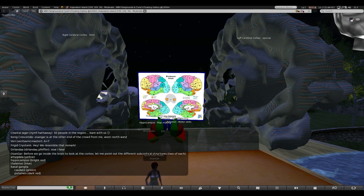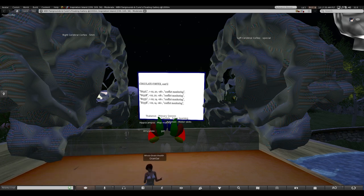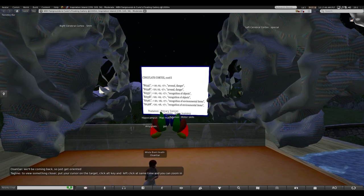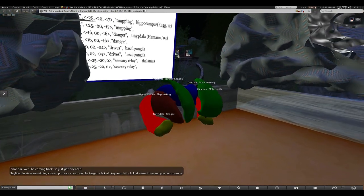OsanGar says, before we go inside the brain to look at the cortex, let me point out the different subcortical structures, two of each. Amygdala is the yellow part of this little brain that she's standing by. Hippocampus is bright red. The thalamus is blue. The basal ganglia in two parts: the caudate is green and the putamen is dark red. We'll be coming back, so just get oriented right now.